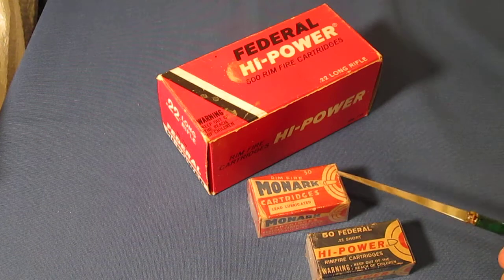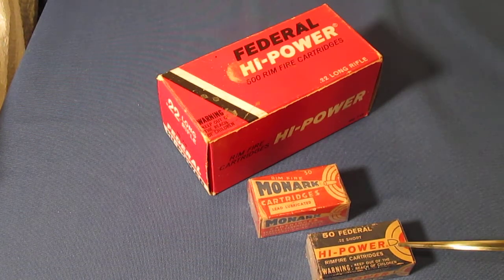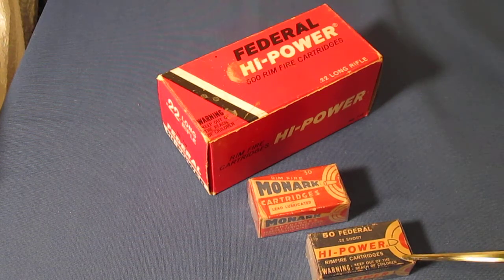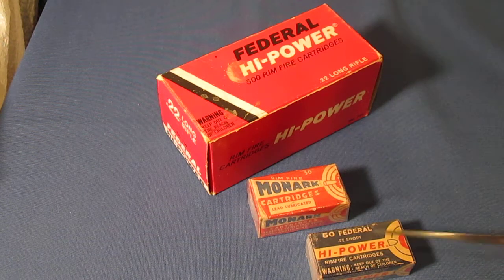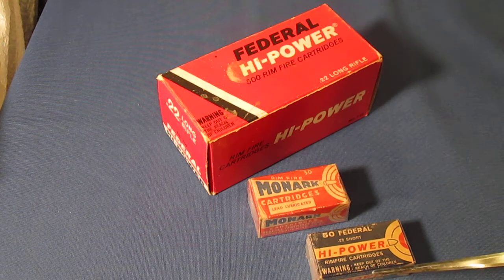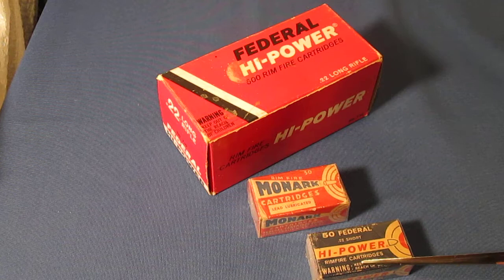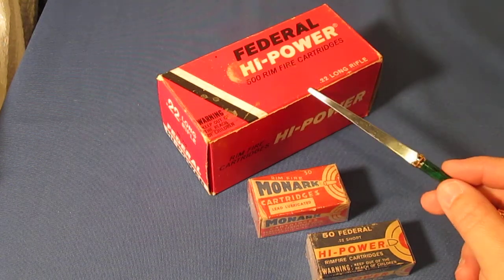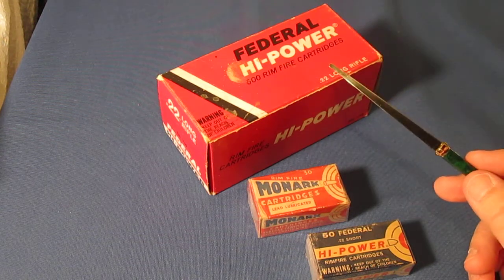Now the High Power, I don't have one of the early High Powers here today. I've got a 1962 High Power, and this one you can see with the child warning printed on the front. So I know this is a 1962 issue. So the Monarch and the High Power actually ran into the late 60s. In 1967, Federal switched over to a different packaging for the High Power. So this is a 1967 type package.